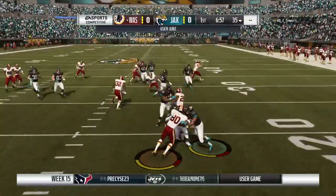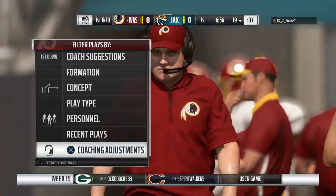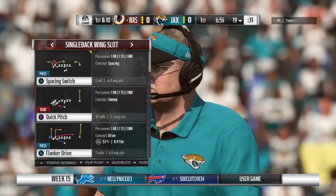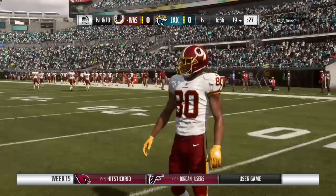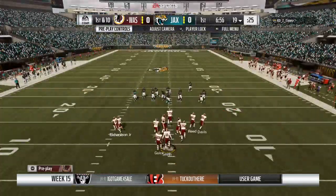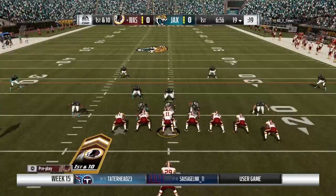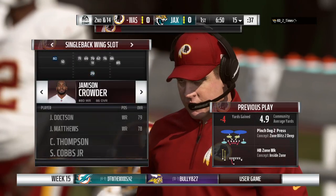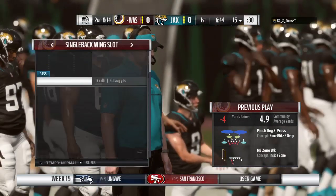On the return, here's a speedy Jamison Crowder. And he'll take it back to about the 19-yard line. And he is met in his tracks behind the line of scrimmage. They'll wind up losing 4 yards on the play. And that's going to make it 2nd and 14.